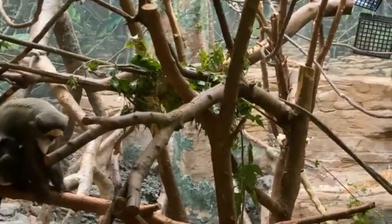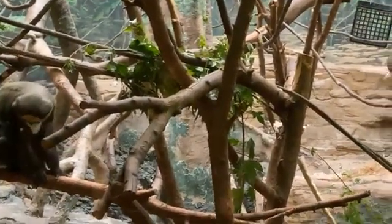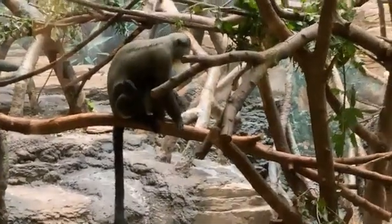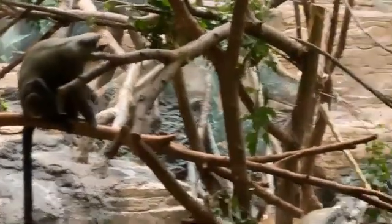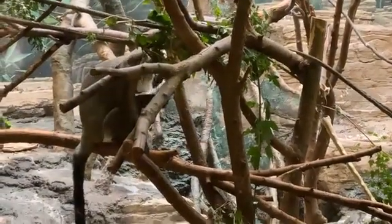We do some work here at the zoo to try and protect their habitat by recycling electronics. If you have any electronics at home that you don't use anymore, you can bring them into the zoo and they can recycle that coltan so that we don't have to go into their habitat and mine for more of it.